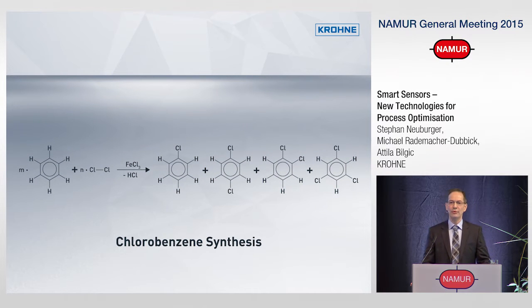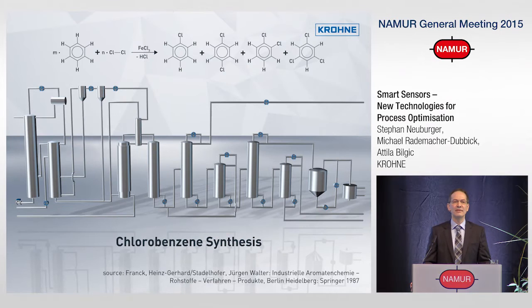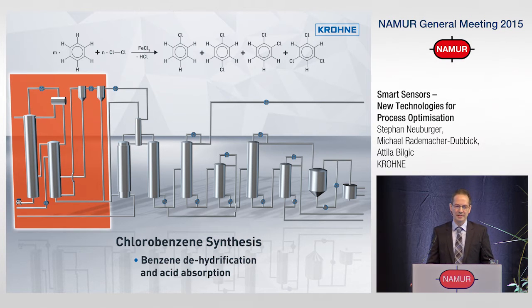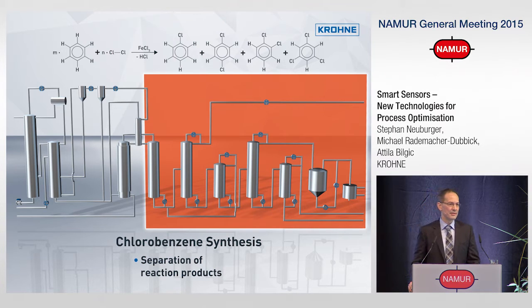Let's stay with the example of herbicide, where multiple chlorobenzene compounds are required for its manufacture. The synthesis of chlorobenzene is widely used and shall serve us as a guide here. Essentially, it can be divided into three parts. Firstly, the benzene is dried with hydrogen chloride, and afterwards the hydrogen chloride gas is washed out. Then, the actual reaction of chlorine and benzene to mono, di and trichlorobenzenes takes place. Finally, the reaction products are separated from each other using multiple distillation.